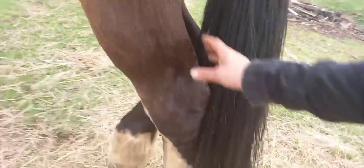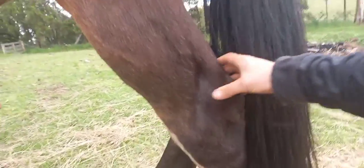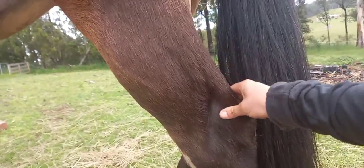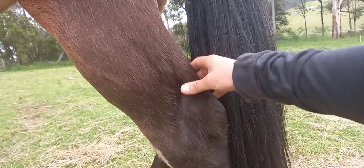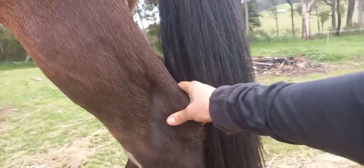So again, on an older horse like Squirrel, we know that she has some issues with her hock mobility now as she's gotten older. Part of that as well would be the conformation that she's got, which makes them prone to some hock problems. So you'll often see swelling in the hocks as well.